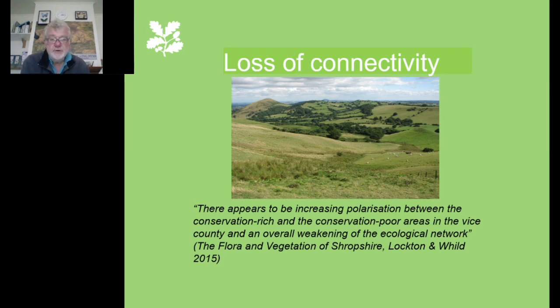But the big, big issue is this loss of connectivity that I've mentioned already. And here is a quote from the Flora and Vegetation of Shropshire by Sarah Whild and Alex Lockton, recently published, where the Botanical Society took stock of all the plants in Shropshire and compared this to an earlier atlas in the 1980s and were able to shed light on the change in the distribution and populations of all our native plants in Shropshire. And this was one of their conclusions, that there appears to be increasing polarisation between the conservation-rich and the conservation-poor areas in the Vice County, and an overall weakening of the ecological network.